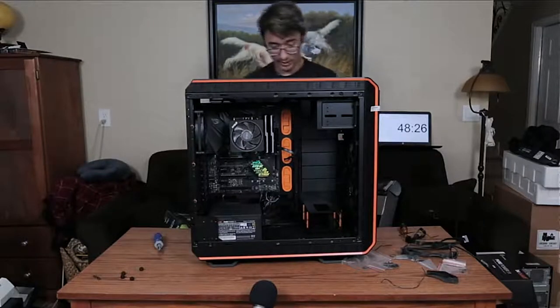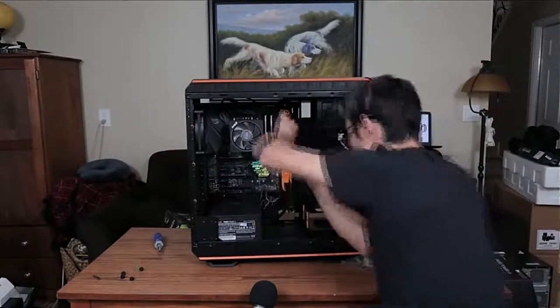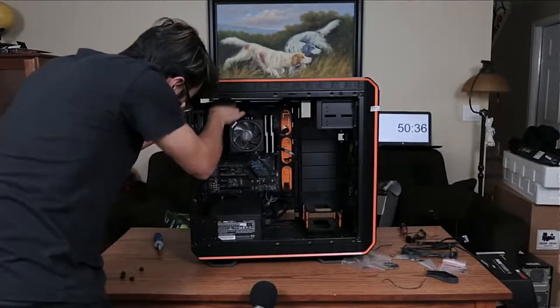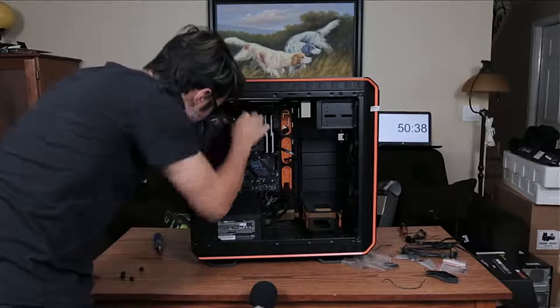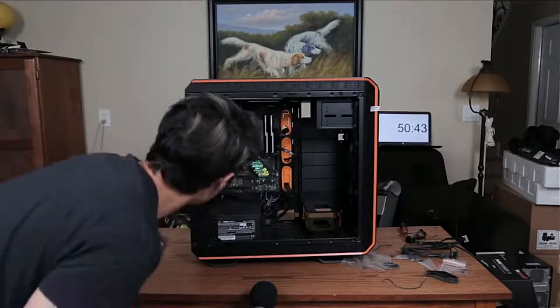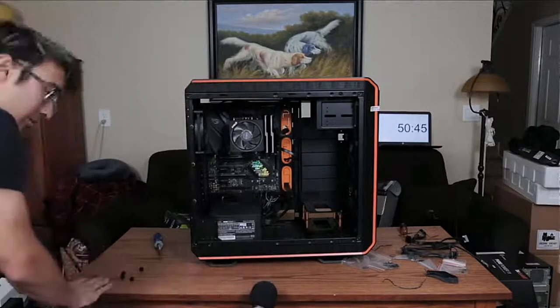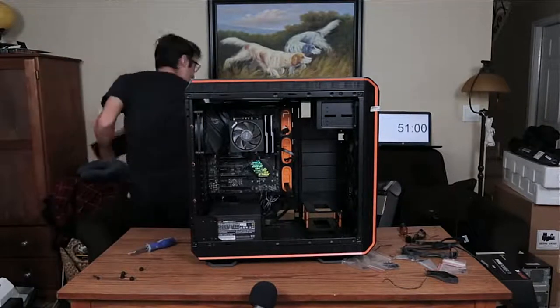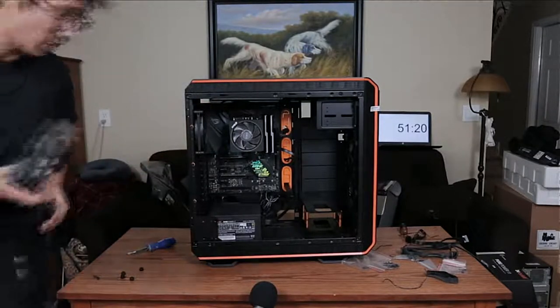We're gonna start threading our cables through. Yes? Yes! Okay, CPU cable's in. I need to put the graphics card in. I'm pretty sure that's it. Is that it? These boxes are in the way. Come on. I'm not gonna lie, this card is thick.